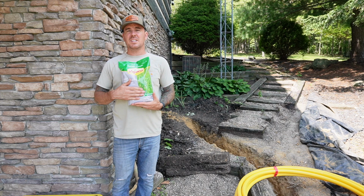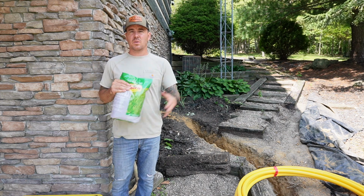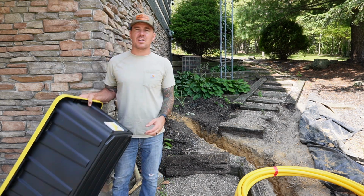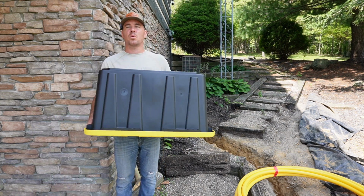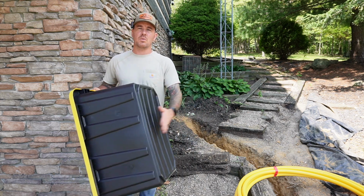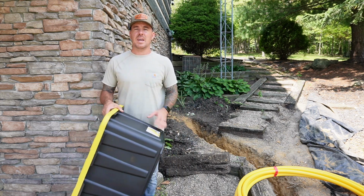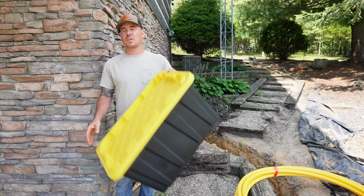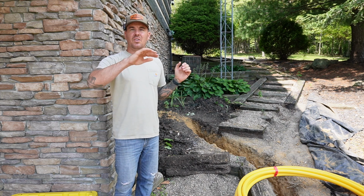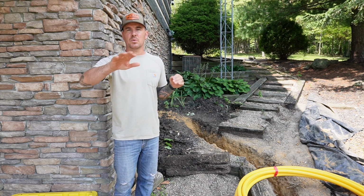Picked up some grass seed to touch up the trench, even though that's all gonna get redone, but I just don't know when, probably next year. And I got a temporary enclosure. I'm going to use this storage tote, put it upside down, put a little bit of ventilation in here, maybe throw a rock or something on top of it. And this is gonna be my temporary enclosure for the aerator. So let's get this poly in the ground so I can get all this dirt back in the trench and get it reseeded.